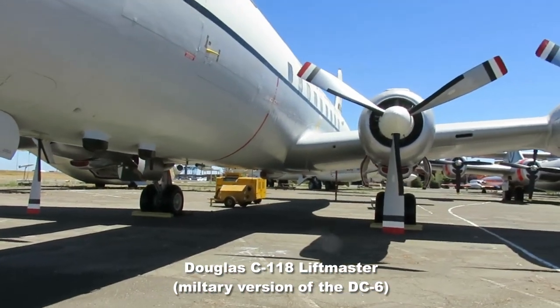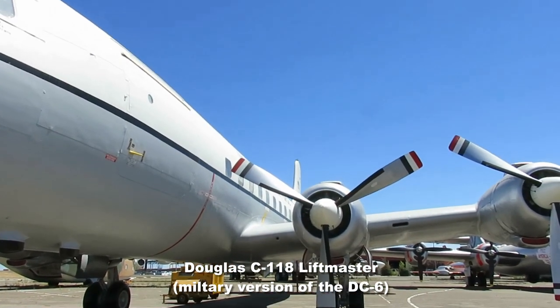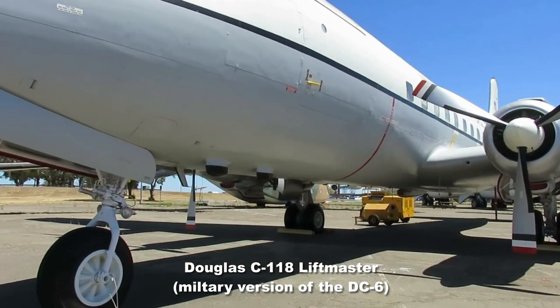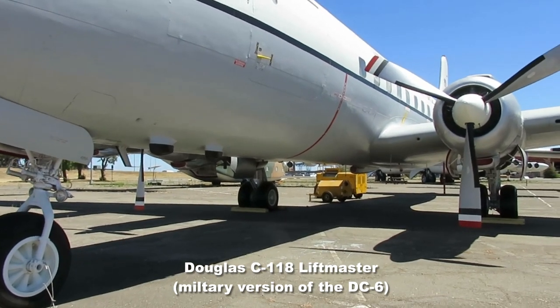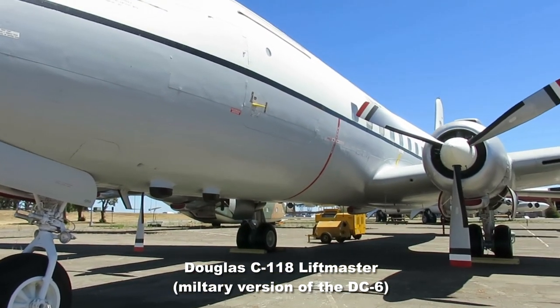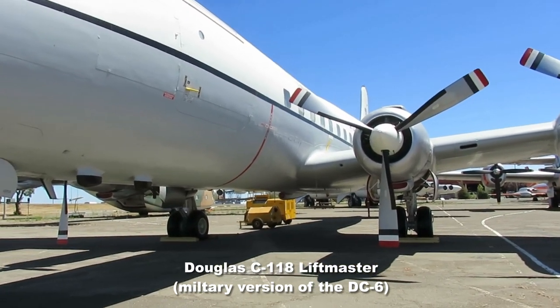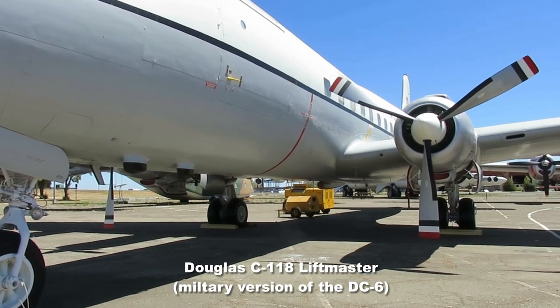So the C-118 is a Douglas DC-6, I think, military version, and it's called the Liftmaster. It's an improved version of the C-54, originally designed as the DC-6 airliner, yep. Uses the same wing as the C-54.